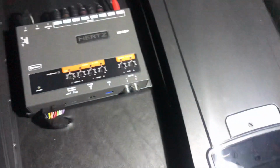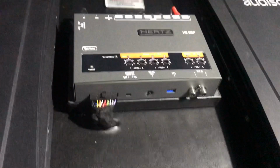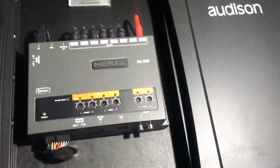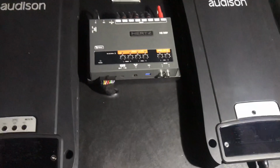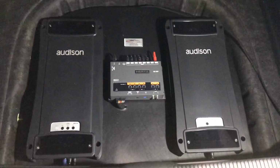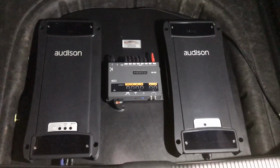So we've mounted the Hertz H8 DSP on a little stand as well, so it's all completely level. Everything's done in beautiful leather as well, and then we've also got our little plaque there for all the hard work that's gone in from our team. So a really nice powerful system. So this is basically running the front end fully active, the 3-way system fully active, as well as the sub. So really proud of this installation that we've carried out.